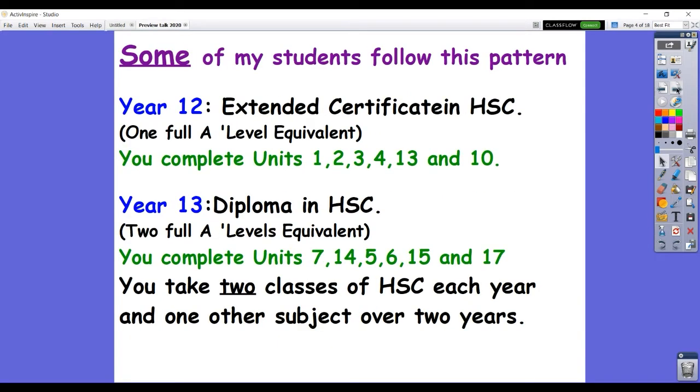Some of my students follow this pattern, not so many students, but it's quite a useful one. You get the equivalent of 2 A levels over 2 years. So in year 12, you would do the extended certificate. Sorry, I've just seen a spelling mistake there. 1 full A level equivalent, so you complete 6 units in that year. Then in your year 13, you do the full diploma, which gives you 2 full A levels, and you can complete other units as well. So you would take 2 classes of health and social care and 1 other subject.